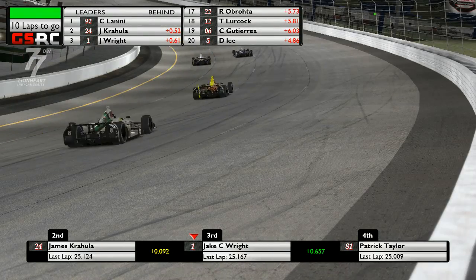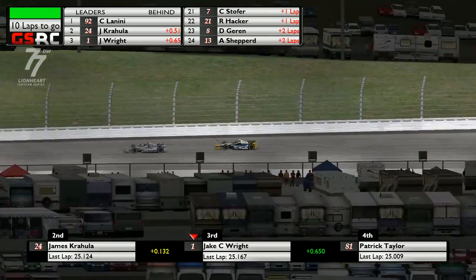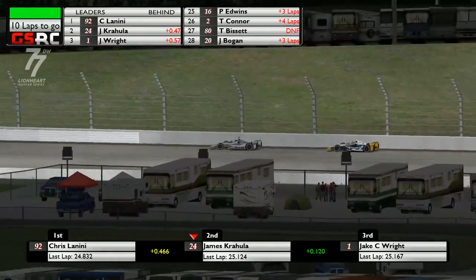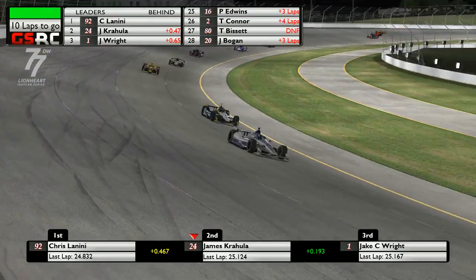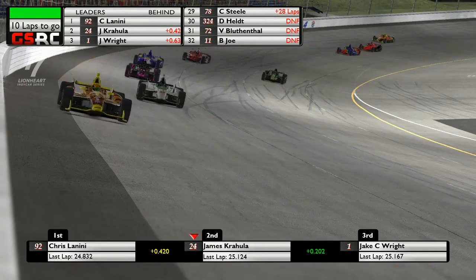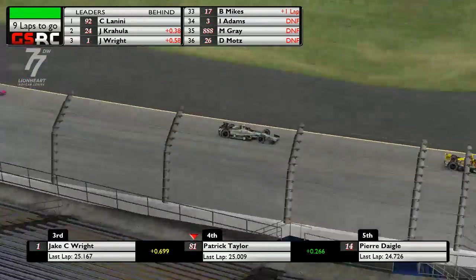Right now, move Krahula to P2, trying to block, take the air off of the nose of Wright, but I don't know if he's going to quite get away. Wright tucked up right there behind him, pulling a draft down the backstretch into turns 3 and 4 this time. Is Krahula going to go up there and try to give Lanini a fit? How is Taylor going to fall into this? He's running back there in the 4th position.